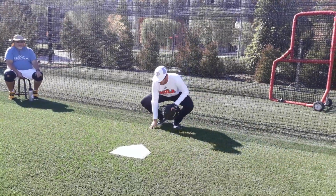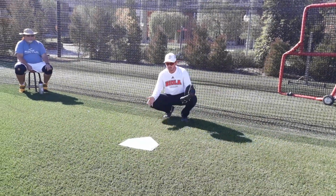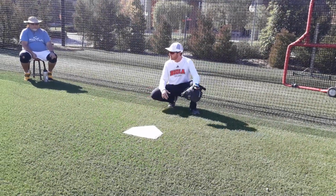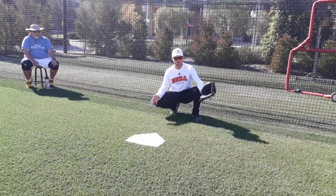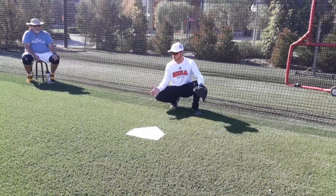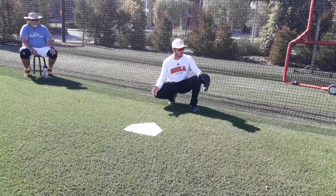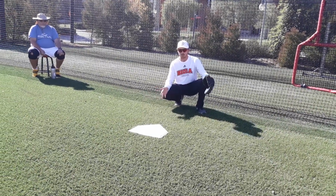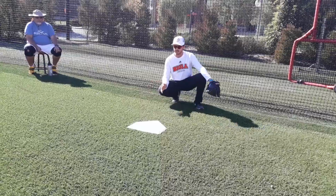So going into blocking, the next portion would be your setup. When we have runners on, with less than 2 strikes, we have to be expecting balls in the dirt, obviously, even if it's a fastball, which is the toughest pitch to block. We have to always be ready for it. And so our setup will allow us to react not only in front, but from side to side.